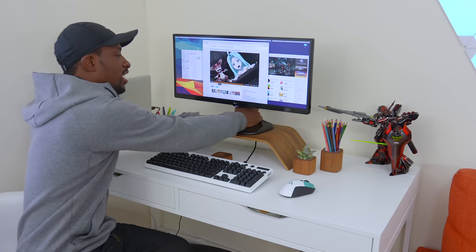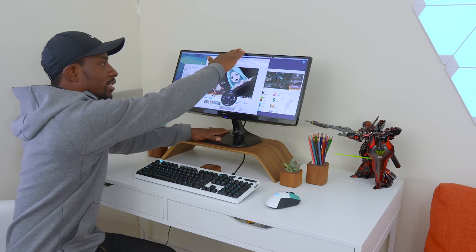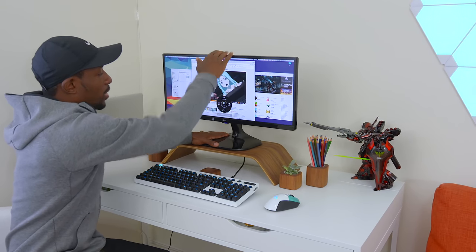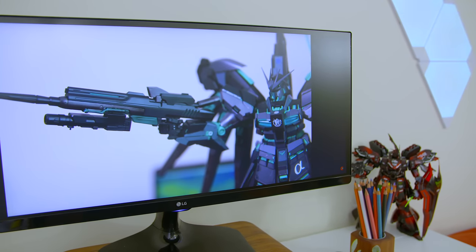Now, you don't get a crazy stand. This won't be able to go up or down, but you can give it a little tilt here and there, so you can move with it like that. And I just think it's a solid option. 157 bucks.